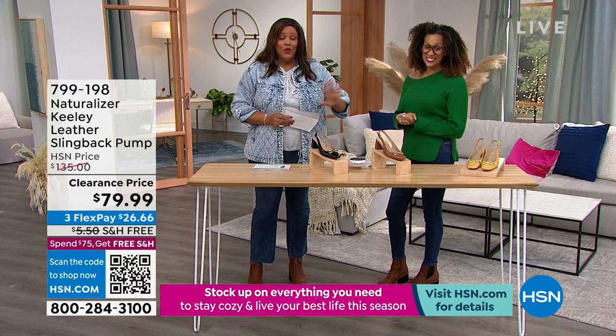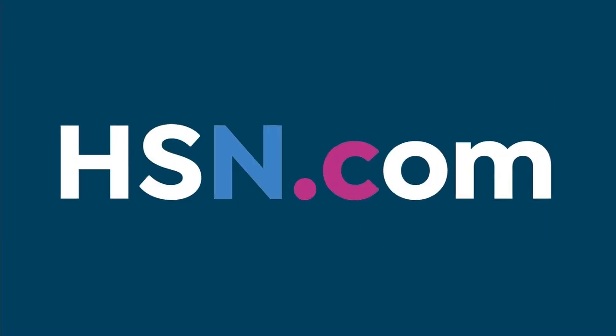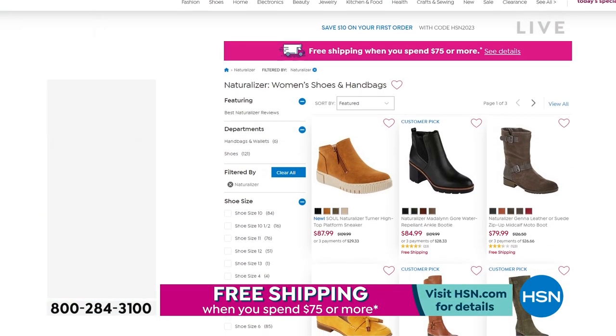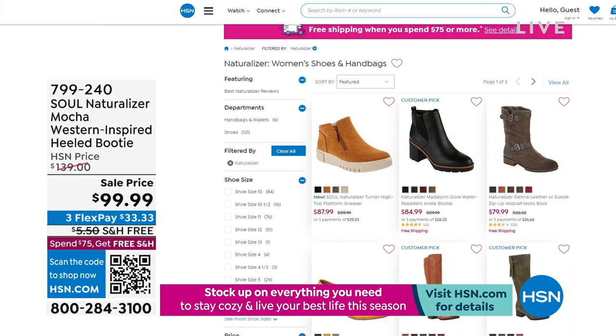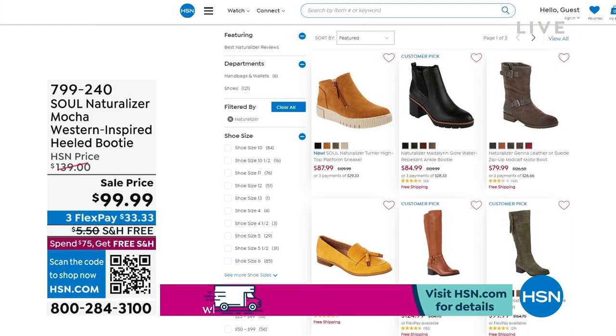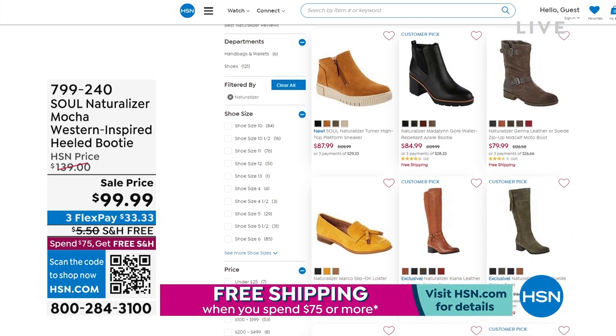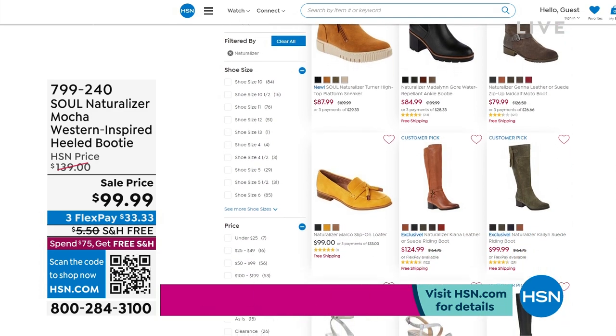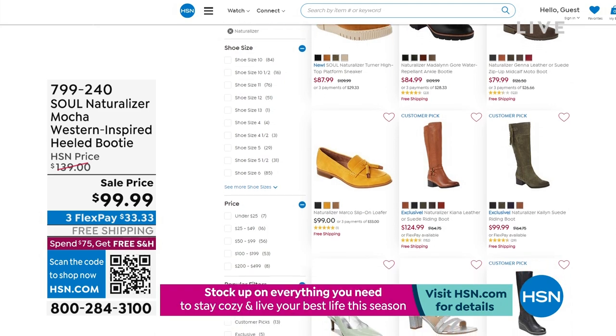I'm telling you, you will not go wrong with Naturalizer. Everything is so comfortable. Check out all of what we have for Naturalizer. I love this brand. Love those sneakers right there. Oh my goodness, I will try to get those dropped into the show. Those sneakers are hot. So anything that you're seeing with Naturalizer, if I go too fast for you, you can always pull that up. And you know, I like to tell you when I actually have the shoe.